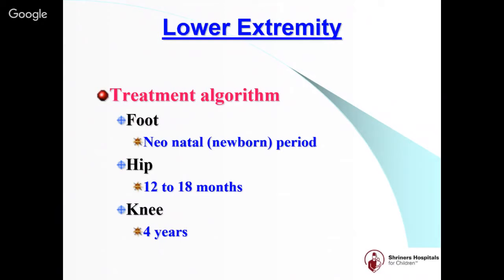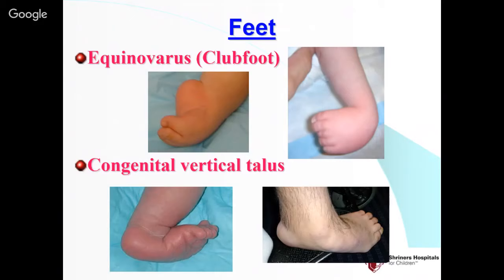So the feet come really in two varieties. You have the club foot, which has got this big long name, talipes equinovarus, and the congenital vertical talus. So on top is the club foot, and the bottom is the congenital vertical talus.